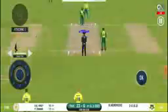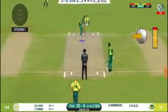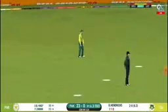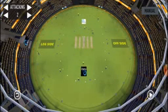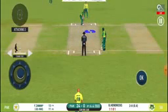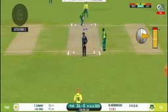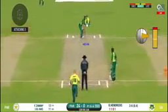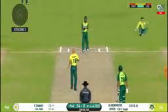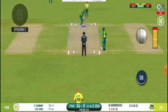He has left that one alone. The bowler is bowling from his favorite end. That was a quick single. Nice running between the wickets. They should look to up the run rate a bit. Missed that completely. Would have been frustrating having missed out on the last one.